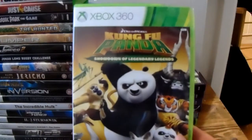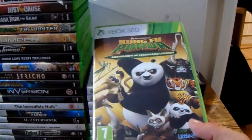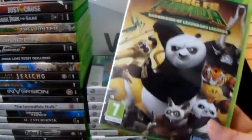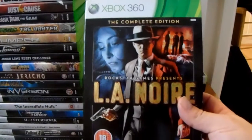Kung Fu Panda, Showdown of the Legendary Legends. It's a Smash Brothers clone. It's actually alright for what it is, but when it turned up it had a smashed up case. I need to replace that. It's brand new as well. Annoyed me.